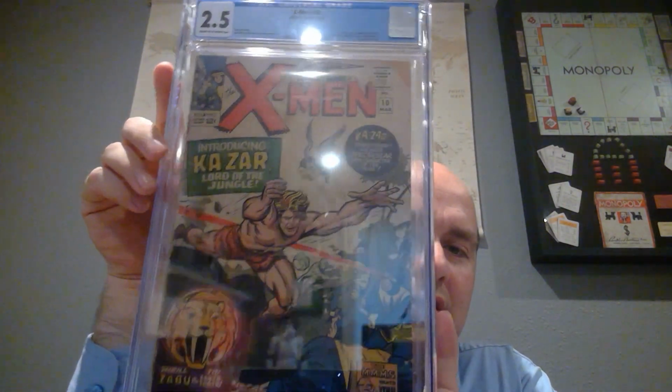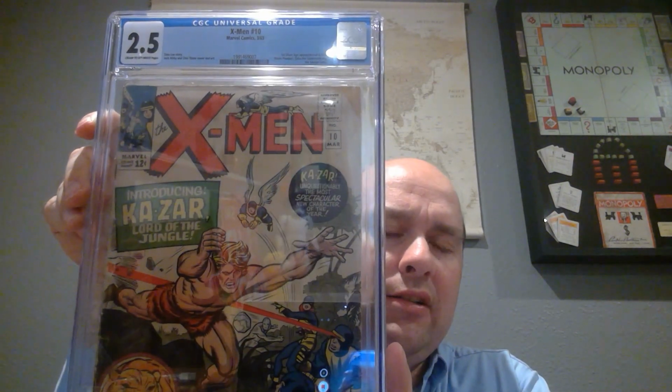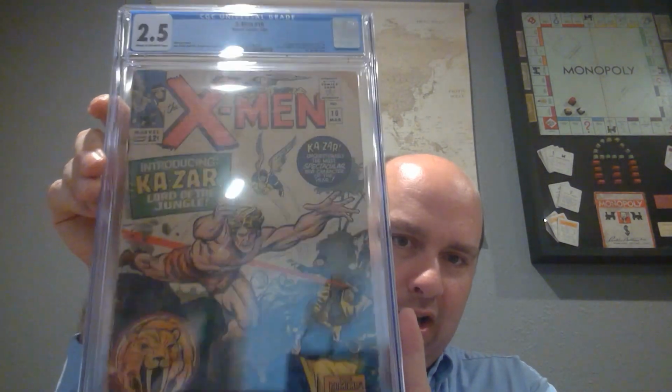First appearance of Kazar and Zabu. And so bought this one. It was listed on eBay for like $125. Was able to get the guy to come off of it. Bought it for like 80 plus shipping. So really glad to pick that one up. Notice the little chip up here in the corner. Other than that, it kind of blends in because the white's kind of faded over time. But a 2.5. So happy to have it in the PC.